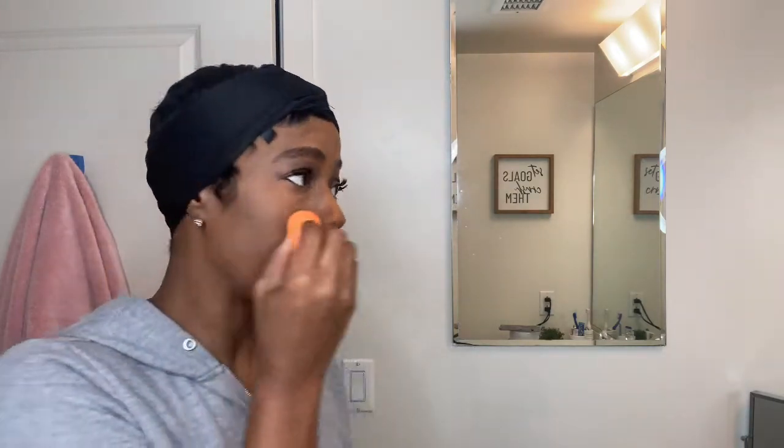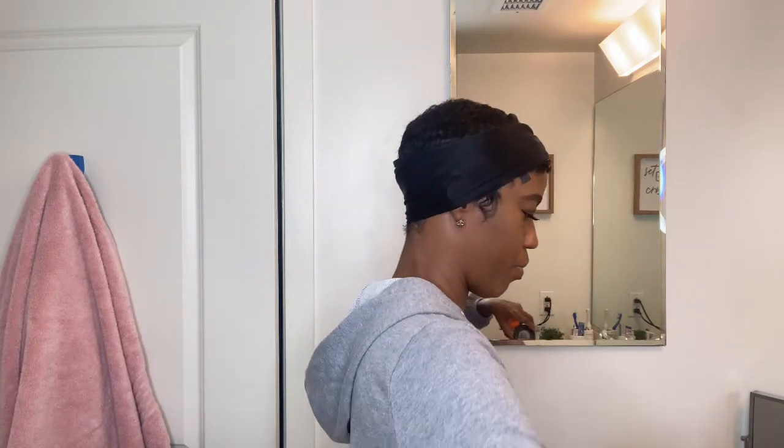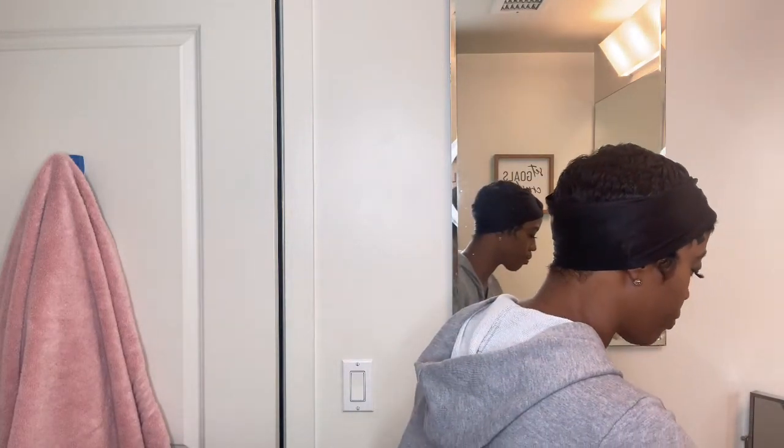So now I'm gonna go in and set under my eyes, and this is by NYX as well, and it's setting powder. I think I got this from the NYX store. We used to have an NYX store here in King of Prussia, but I was so upset when they closed it. So now I get my NYX products from Target or I just order online.